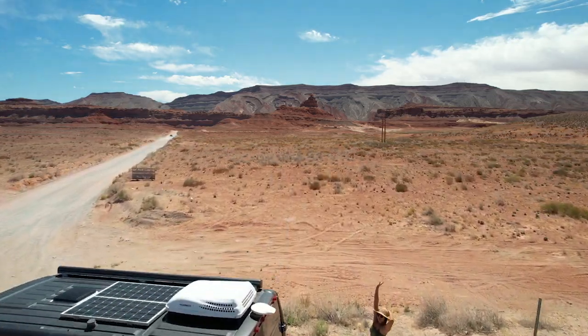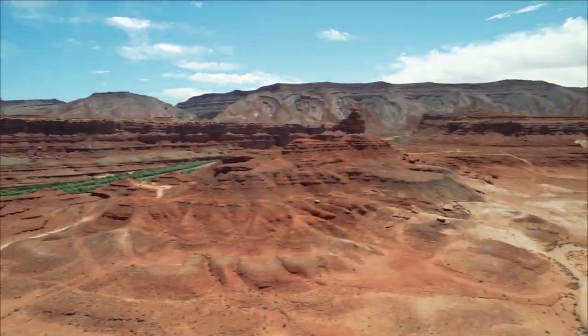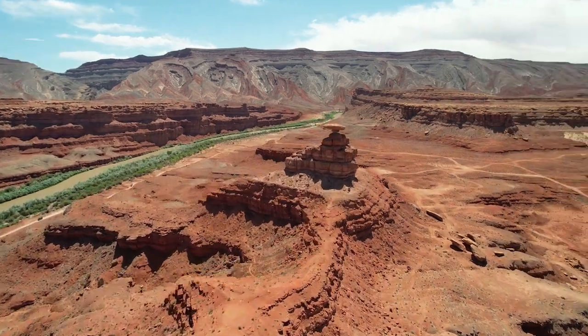So after Monument Valley, we headed to Mexican Hat, which is a national park about 40 minutes away from Monument Valley, so named for its Mexican Hat-looking rock formation.